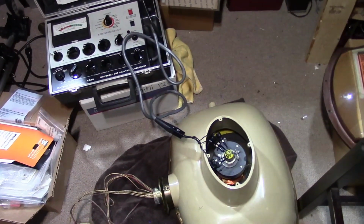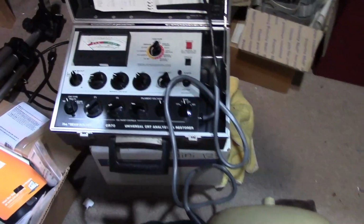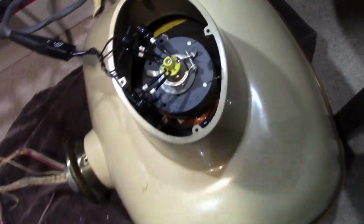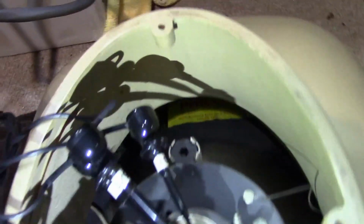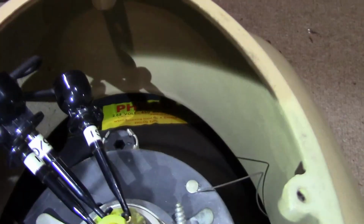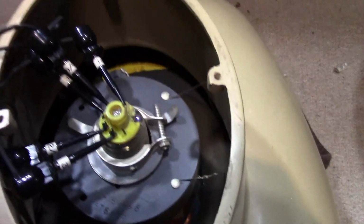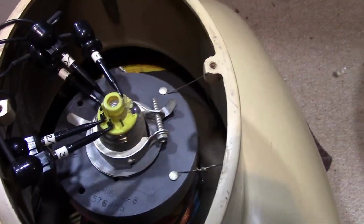Okay, back in the basement with my trusty Sencore CR70 CRT tester. First up is the one with the broken off focus pin, and I noticed, once I got it out of the set, that this is indeed the original Philco low voltage 2.68 volt filament CRT. You got to be careful when you test these, because they are not like most picture tubes, which run on 6.3 volts. These run on 2.68.